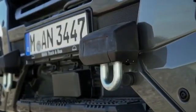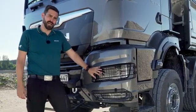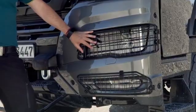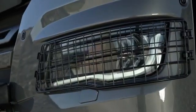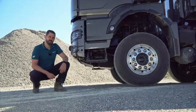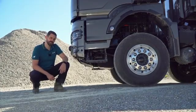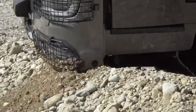The full LED headlights in the steel bumper provide wider and brighter illumination for better visibility. The headlights are protected by stone chip guards, and they can even be combined with a headlight cleaning system. The ideal angle of the bumper is rounded off by the flexible suspension of the lower step, which folds to the rear when hitting an obstacle.